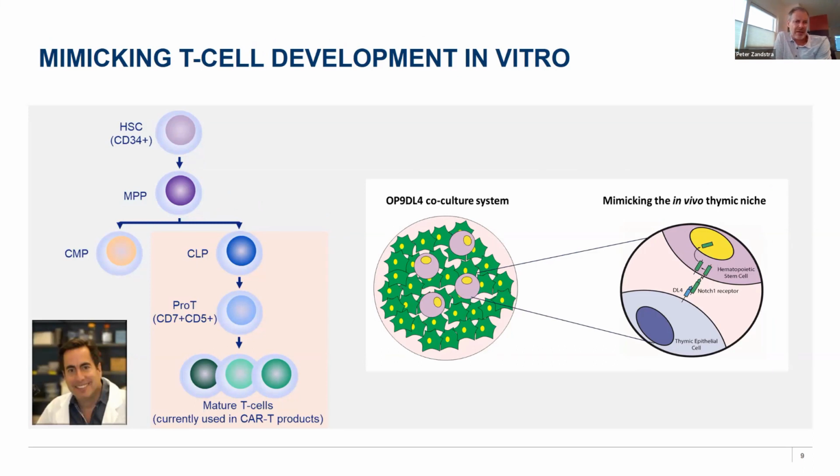Now, Juan Carlos' lab had developed a new culture technology called the OP9 culture system for a while. This is an engineered feeder layer that expresses a Notch ligand on the surface of the cells. And this is an important and critical signal that occurs in the thymus, here shown in this pinky peachy type box, that is important to guide T-cell development from early derivatives of blood progenitors as they enter the thymus and then migrate through different locations along the way.